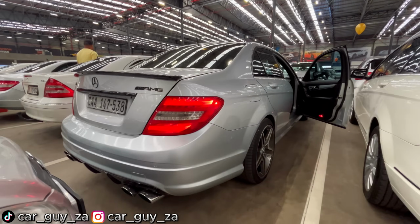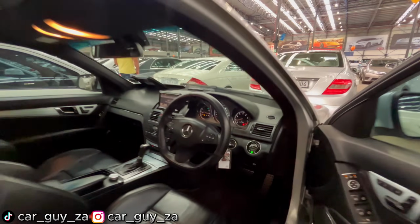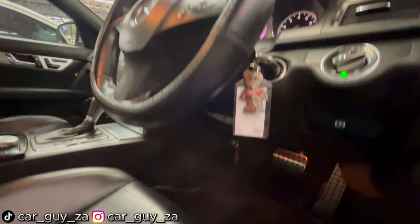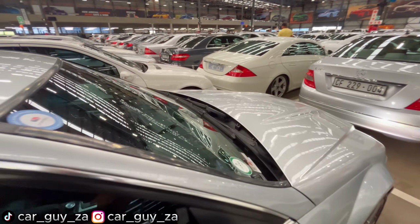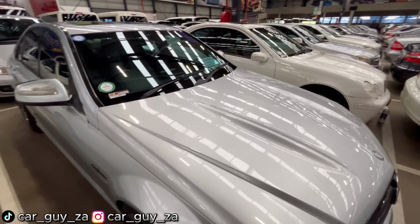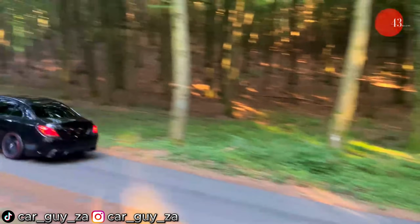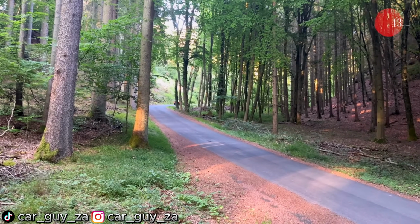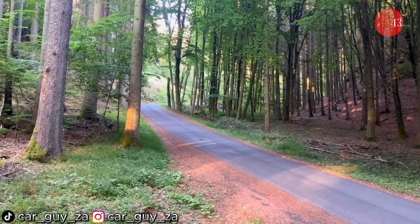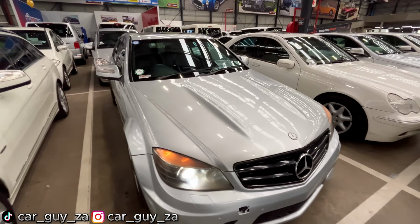Yo guys, I have no words. This car is super loud. And one question that I have for you guys is that if you prefer the sound from the C class with a 4 liter V8 motor over the 6.2 liter V8 motor, let me know in the comment section down below.